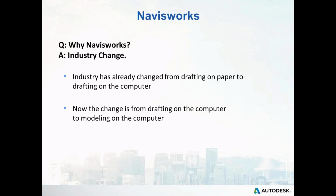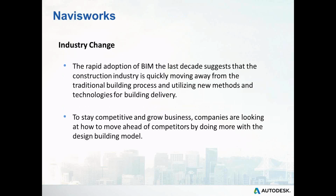So why would somebody use Navisworks? Why are you hearing about Navisworks maybe more often? Maybe if you're the architect, maybe the subs or the GC is requesting it. Well, the very concise, brief answer is the industry is changing. Everybody knows the industry has already changed from drafting on paper to drafting on the computer. Now the industry is changing from drafting on the computer to modeling on the computer. It's BIM, Building Information Modeling. I'm sure you've heard this many times.